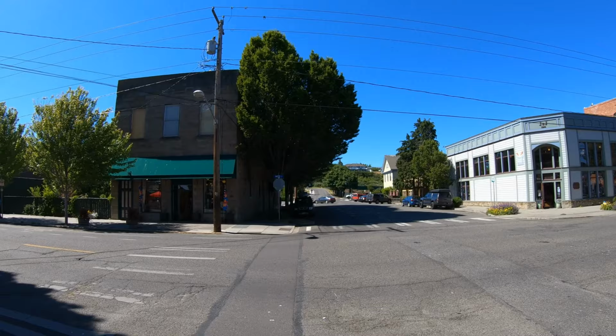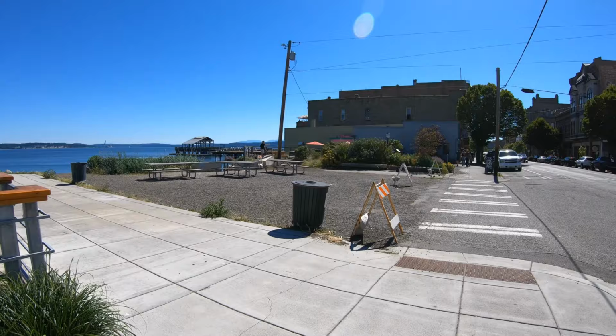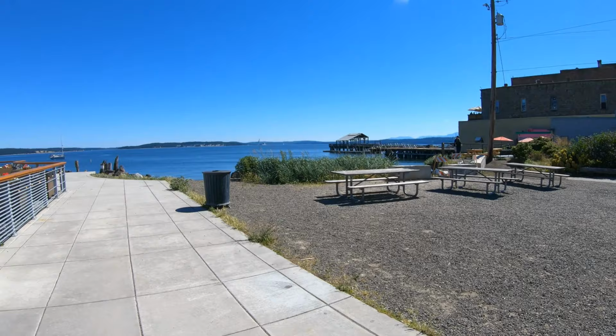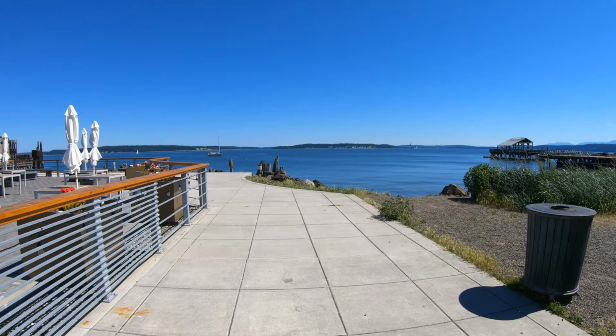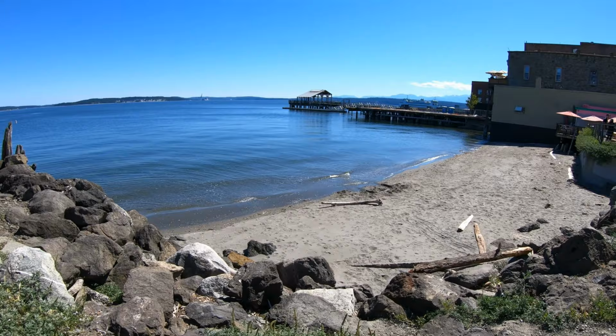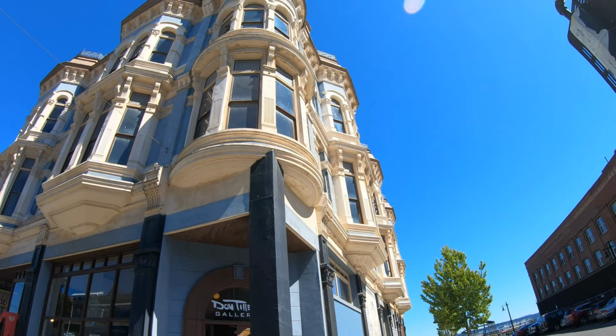It's a very popular place here in Washington, where a lot of tourists come on the weekends in the summertime. Here's another little area where you can come over and have a picnic. They have another little beach right here. It's a great little place for kids to come down to and play. Look at this old building right here. Look at the architecture. The architecture is awesome.